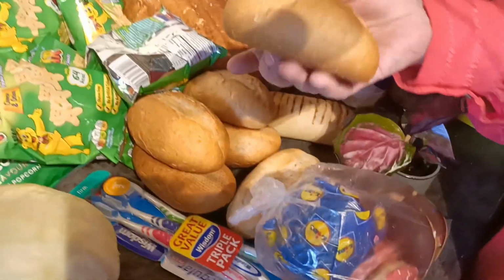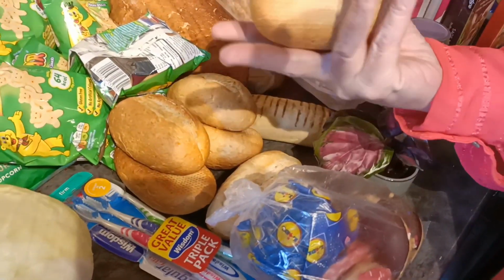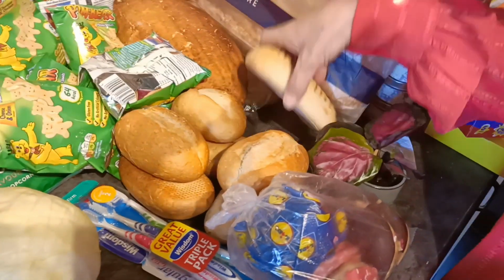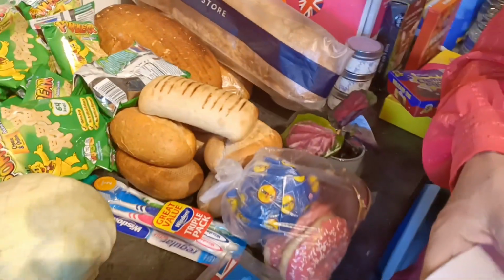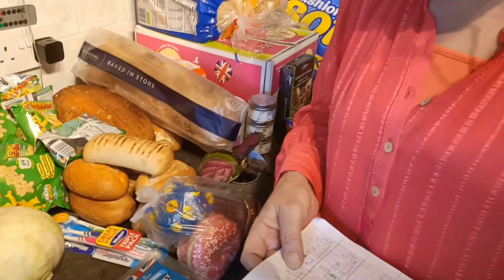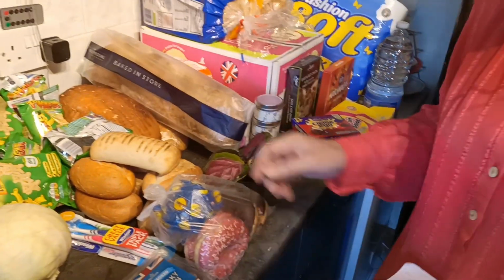As you see, we always get these crusties. I got 2, 4, 6 of those and a ciabatta. Would have cost me £1.50, and I got them for free, so total saving of £1.50.